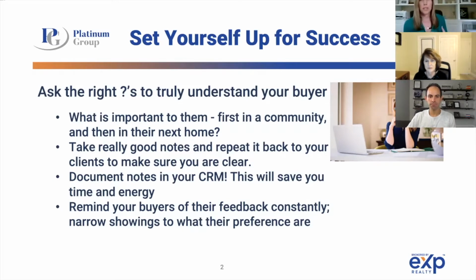And then the other piece of the equation is really taking good notes. When you're in a model home, or a resale home, your clients are looking at things and asking questions throughout that process. Ask questions. What do they think about the area? What do they think about the space? Do they think the rooms are big enough? What would they do with a space like a sunroom, for example? Asking those kinds of questions and keeping track of what they say, because you can use that later when you're looking at other homes and communities.